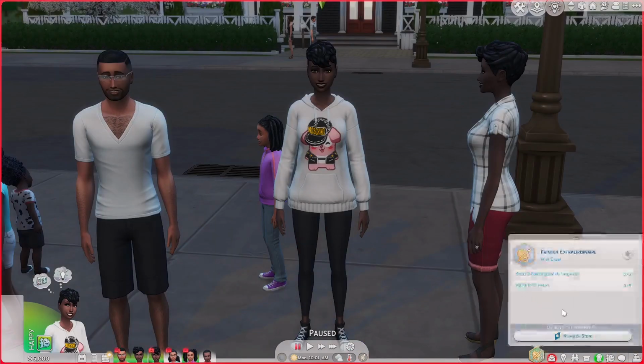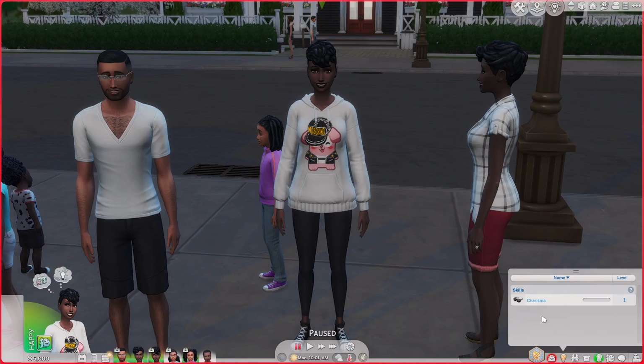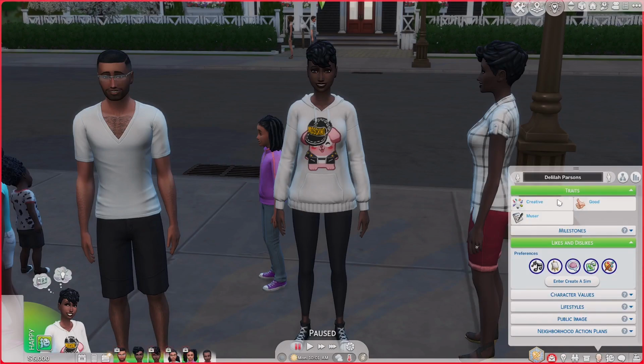And this is Delilah. For her aspiration, she wants to be a painter extraordinaire. She's more artsy and more art focused and creativity focused. She's more like her mom than her dad. She is a C student in high school. For her skill, she is level 1 in charisma. I'd probably give her level 1 in painting. For her traits, she is creative, good, and she has the muser aspiration trait.